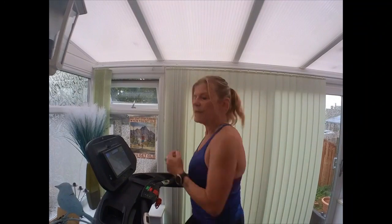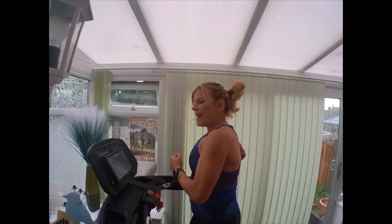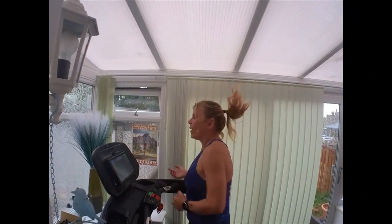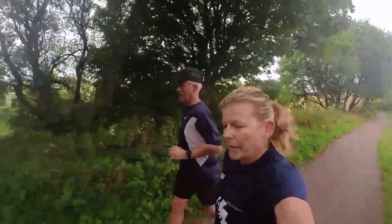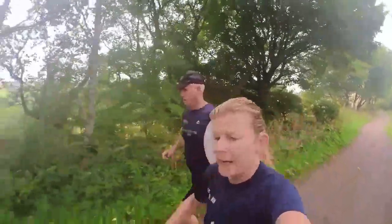So my favourite surface is compact trail. And the reason I like compact trail, particularly where we live, is because there's no interruption like you might get if you're out on the roads from crossing roads because of traffic.